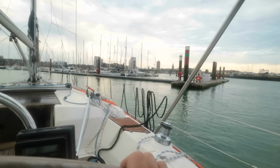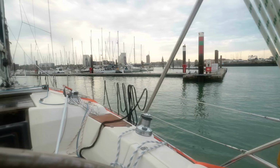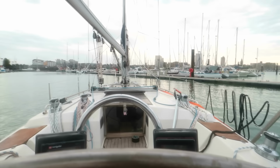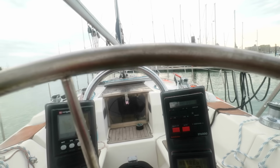Oh wow, the cleats are huge. Okay, so that means, oh that's nice in any case, because it means hopefully they'll be quite easy to lasso, but I might be speaking a bit too soon, but I'm hoping I'll be able to lasso these okay. Let's see what happens, eh?